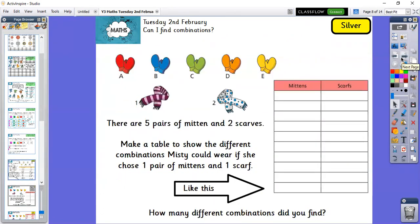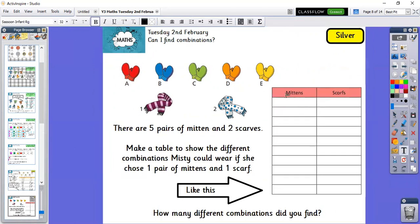Okay, now this is your silver task for today. So there are 5 pairs of mittens and 2 scarves. Make a table to show the different combinations Misty could wear if she chose 1 pair of mittens and 1 scarf. How many different combinations did you find?